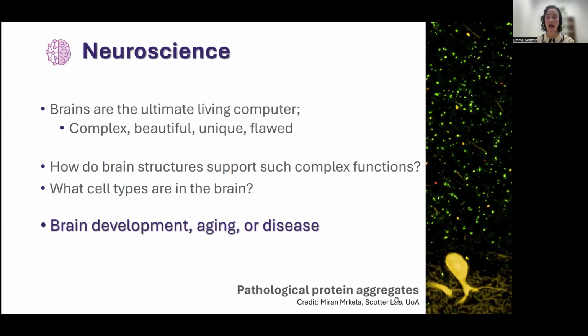Here's an example of an image from my lab. This is from my PhD student, Mirren Merkler, who has stained a human brain with motor neuron disease and found protein aggregates laden throughout the cerebellum.